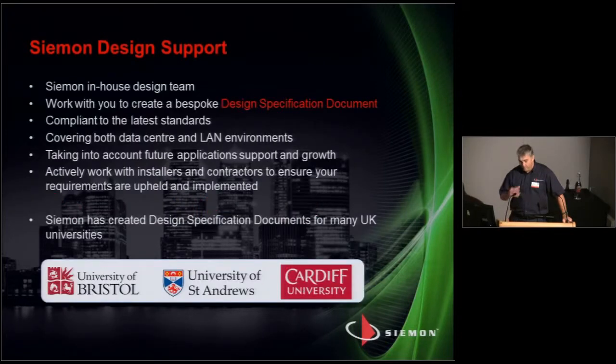One of the things that we're very proud of, and we do specifically for our end users, is we provide a design-based document for you to be able to issue out. We work with you to consult in what you need, and then we turn that document into a specification that's then fully compliant with all the latest standards. And as you probably saw from my little screen grab, I sit on 2 of the British standards. My colleagues around the world sit on most of the standards that are relevant.